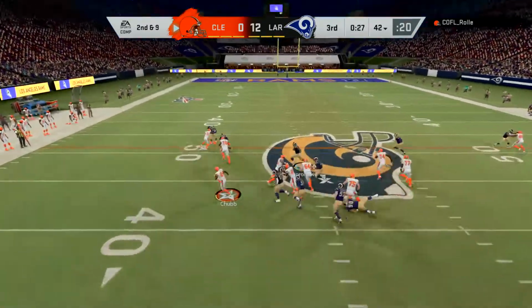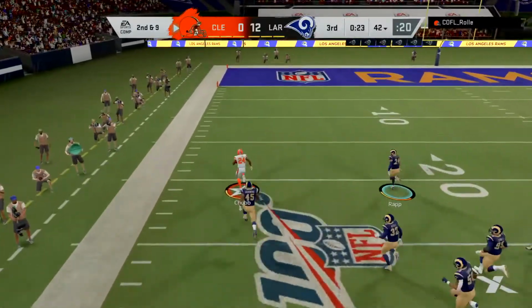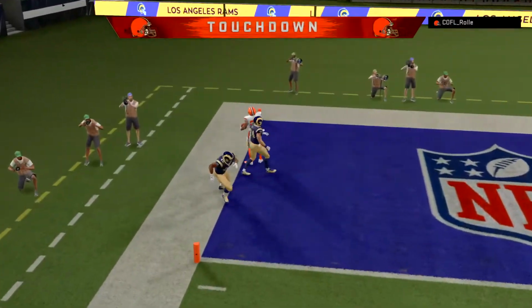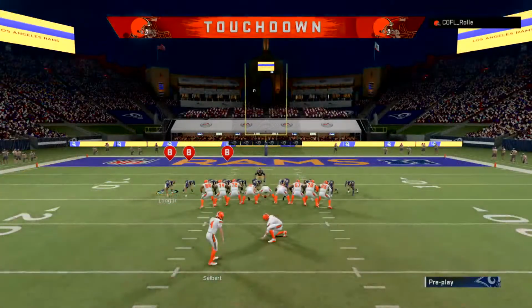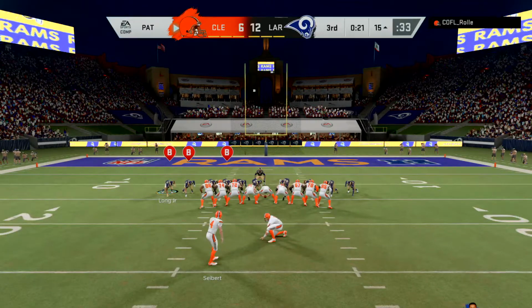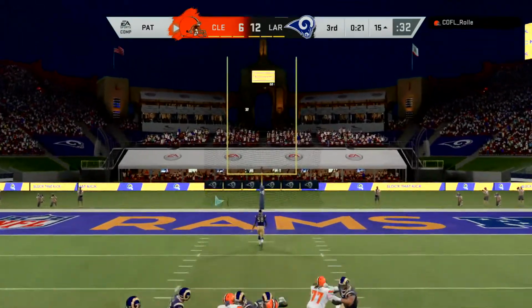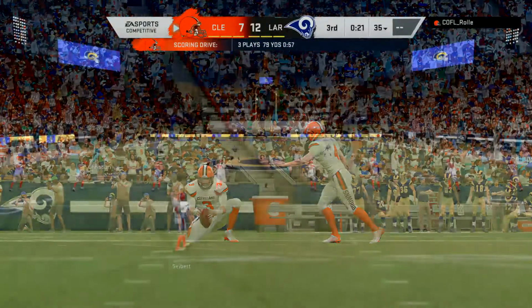They go with Chubb on 2nd down. Well, he's free going down the left side. It's a foot race. And all the way in. Touchdown, Cleveland. Nick Chubb, 58 yards, as his guys are back within a single score. Extra point by Seibert, up and good, and that will get him one closer.